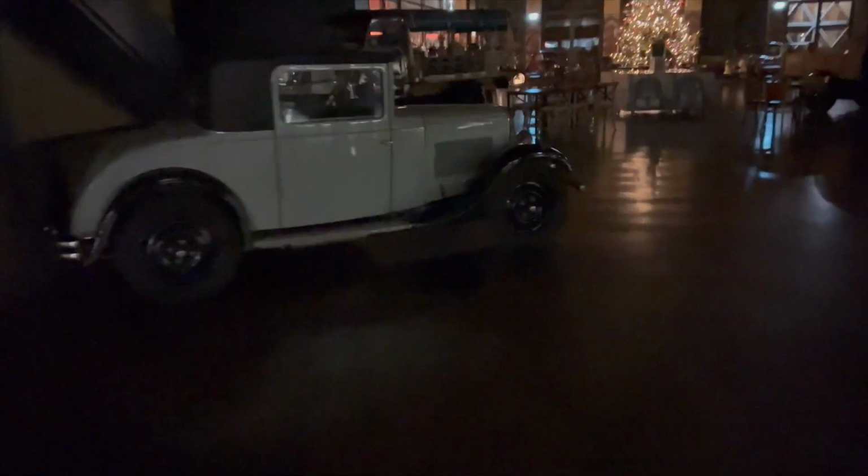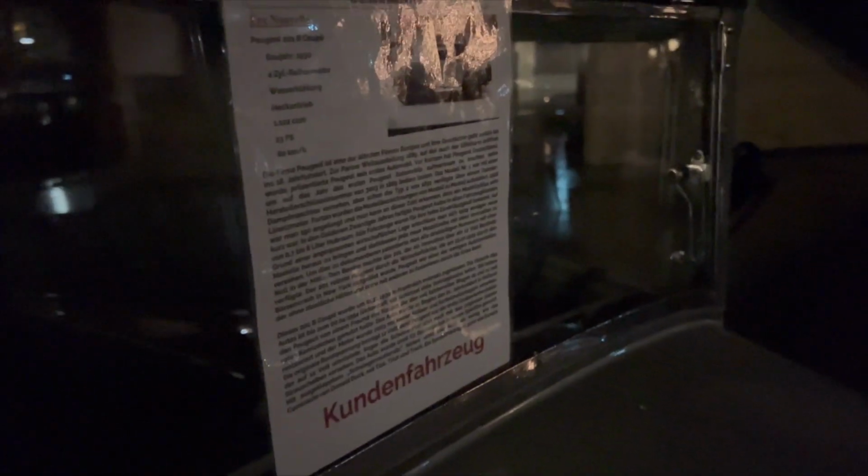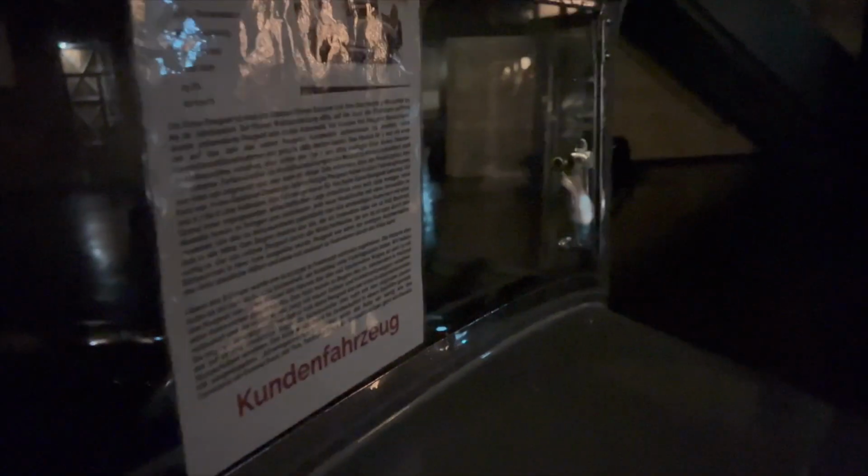Super nice. And then over here, this looks like another really old 20s or 30s car. Let's see if it says what it is. Yes, it does. This is a Peugeot 201 S Coupe. From what year? Let's take a look. 23 horsepower, top speed of 80 kilometers an hour. What year? Where's the year? Doesn't say the year, but 1930. 1930 Peugeot. Pretty nice.